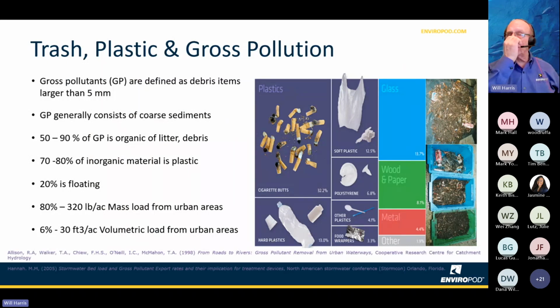And breaking that down in terms of what trash and plastic and gross pollution we're seeing, when you are able to actually count it and analyze it, gross pollutants consist mostly, of course, of sediment. 50 to 90% of gross pollutants are organic litter and debris. The biggest part of this, which causes major problems, of course, is that 70-80% of trash and debris is inorganic materials such as plastic. So there's a lot of plastic that's conveyed in runoff that ends up in our waterways. 20% of that is floatable, and 80% in terms of the actual mass load production that comes out of urban areas is 320 pounds per acre. That's a very large amount of material coming just out of urban areas.